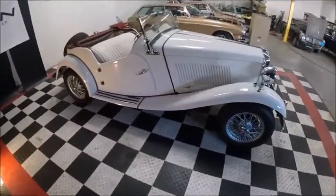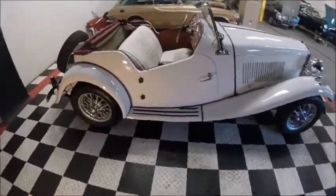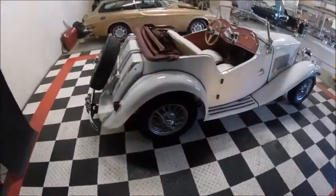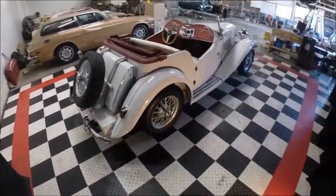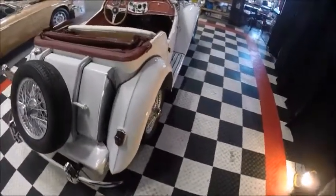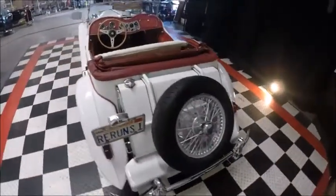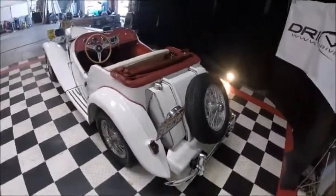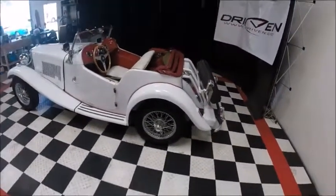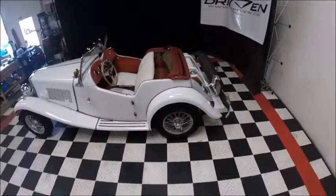The vehicle was frame-off restored. The frame is painted. Underneath the car is just as nice as it is up above. It's a beautiful, amazing, and fabulous driving car. It really is a blast to drive. It takes what used to be a tedious driving experience to enjoy one of these cars and turns it into a joy, almost like an everyday driver.